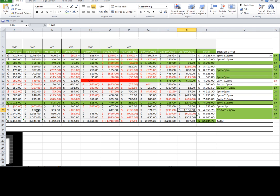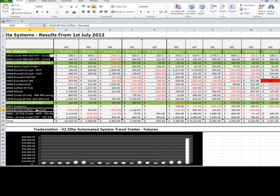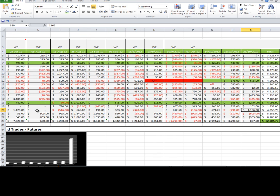The best week last week was that system number 24. That had a fantastic week on coffee, 89 tick, and it produced just over $1,000, $1,166, and you can see there that we had those bigger settings on crude not perform as well last week, but nice job on coffee. So guys, still a profitable week for the 15 plus systems. But what's even more exciting is this new strategy, which we've just been having a bit more of a play with today, and I'll take you through that here shortly.